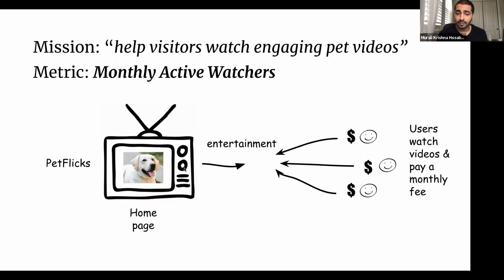tell you at the end of the day how many people do you have on your platform, which is what you need for your business to be successful. So usually a simple volume-based metric is a good way to think about your North Star metric, rather than something like a conversion rate or some other rate where you cannot necessarily control the number of people in that metric.